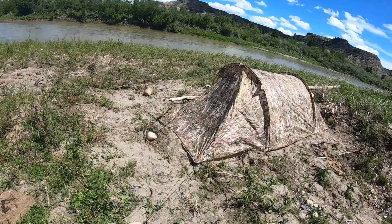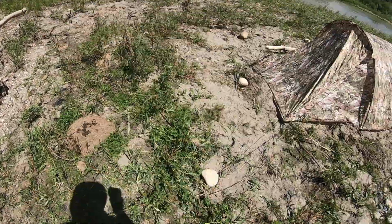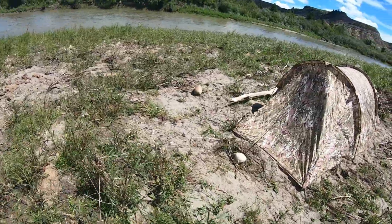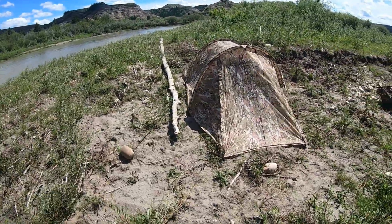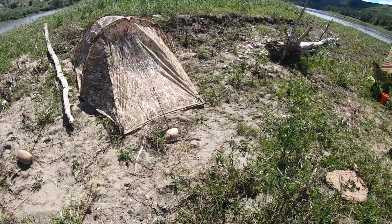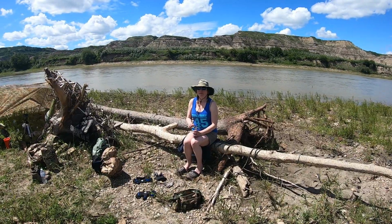So we got the tent set up. Pretty windy. Wind's coming from the north, which is up there. We have to rock out on this part and just hope it stays. Once we get stuff in it, it'll be fine, but that's kind of what we had to do for now. Heather's having a lunch. A little bit of tuna.